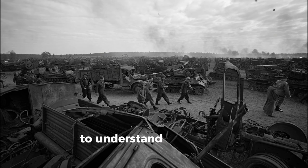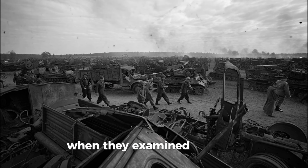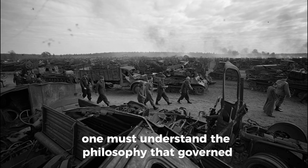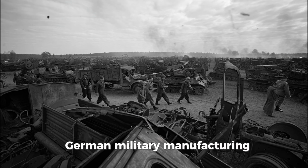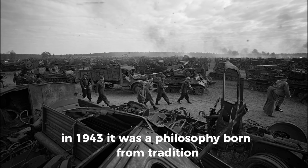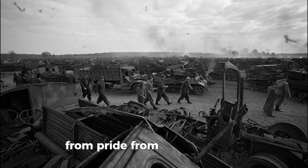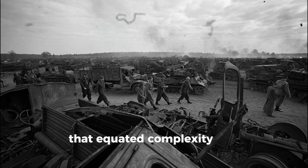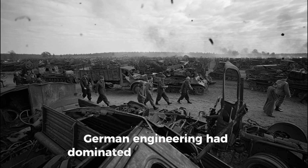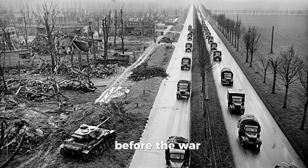To understand what those engineers saw when they examined that Jeep, one must understand the philosophy that governed German military manufacturing in 1943. It was a philosophy born from tradition, from pride, from a belief system that equated complexity with superiority. German engineering had dominated Europe for decades before the war.